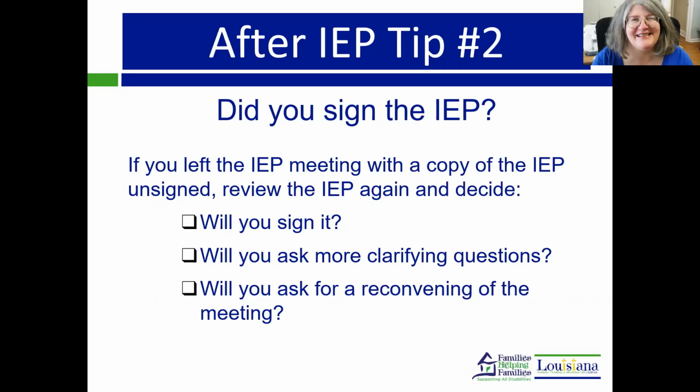If you left the meeting with a copy of the IEP unsigned, you need to review the IEP again and make some decisions. Number 1, are you going to sign it as is? If not, why? And what's the plan? You need a plan. 2, will you ask more clarifying questions before you decide? If you plan on asking more questions, start that list of questions right away and email them to the team and request they email you the answers back.